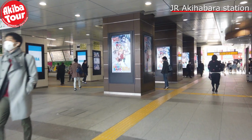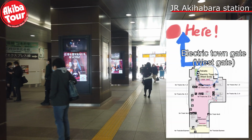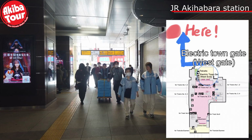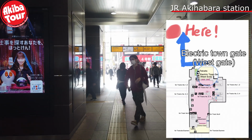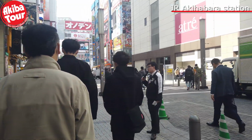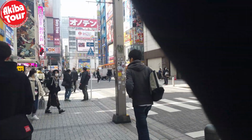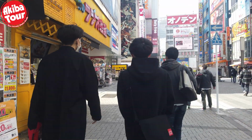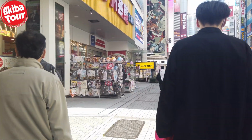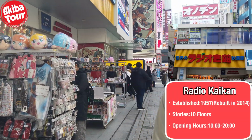Now we are walking inside the JR Akihabara station. This is the station map. So if you get up from the Electric Town Gate, also known as West Gate, it's almost there. The landmark is a yellow signboard on your left. Radio Kaikan is the place I'm gonna introduce you today.